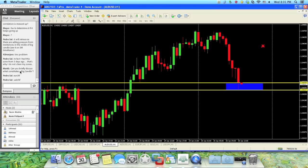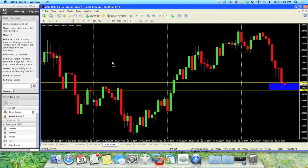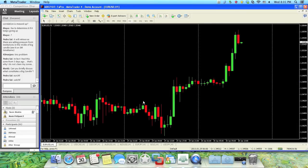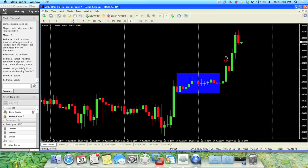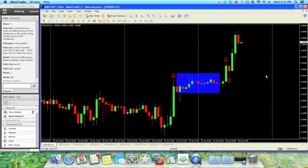Oh, okay. Can you briefly discuss what constitutes as a big candle? A big candle break is something that is bigger than average, that breaks through your zones. Now, let's go back to Euro USD. Look at the size of these candles. Compared to those sizes, would you say this is a big candle? What about this one? Would you say this is a big candle break? The last one, no, it's too small.